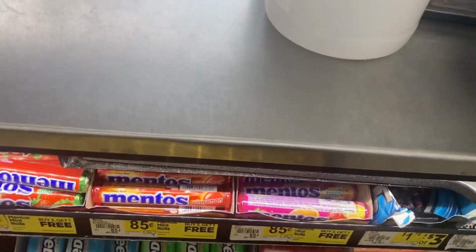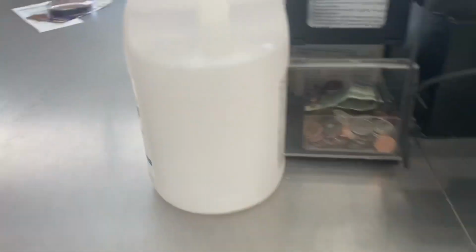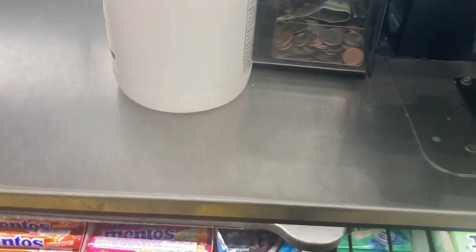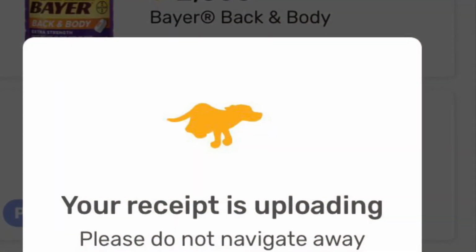Okay, I'm gonna pay for this first because I want to see something, and then I know that's just the dollar, right? Any tax or anything? No. Okay. So they don't tax on medicine? Just like food? Food. Well, some of the food, yes. Okay. Let me take a picture of my receipt real quick.